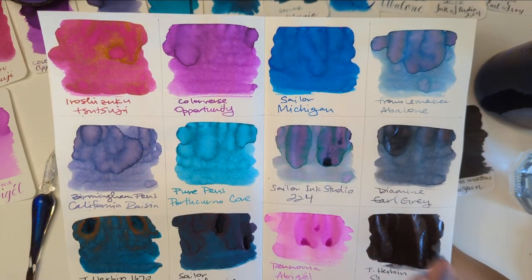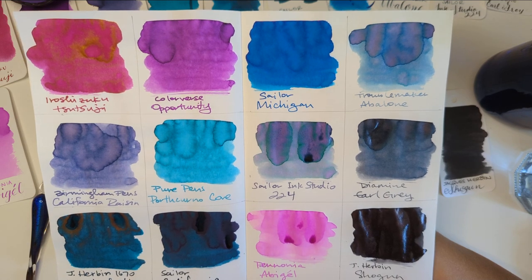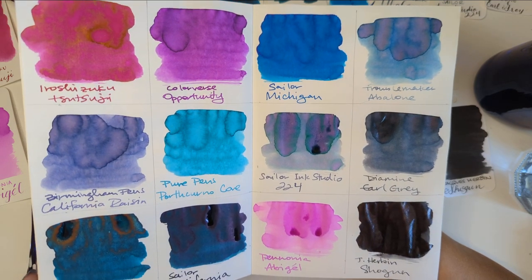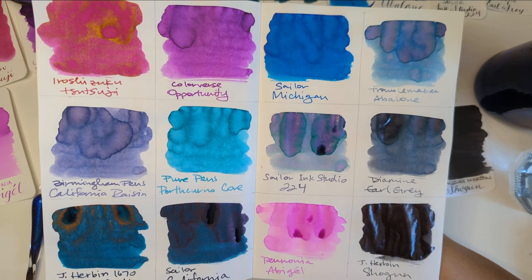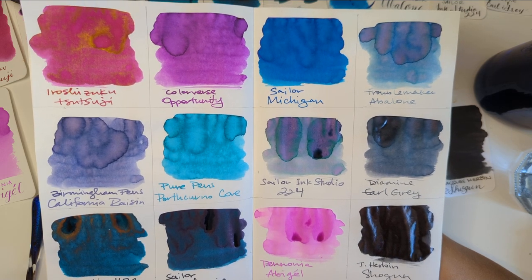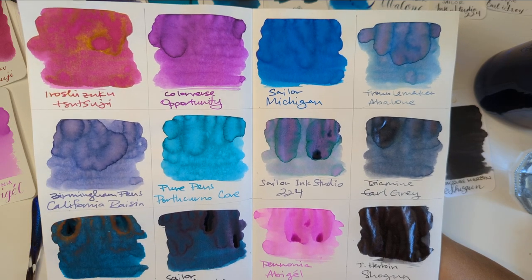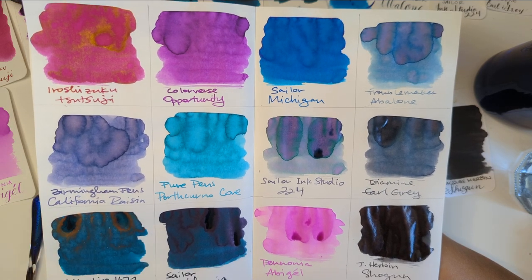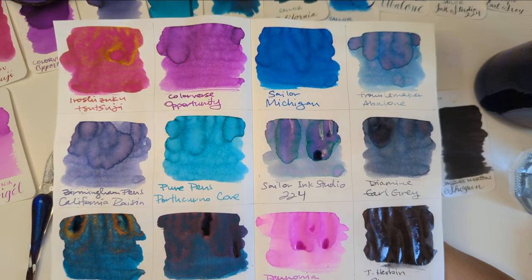I think something that you can see that most of these have in common is they all shade pretty well, with the exception maybe of this Emerald of Chivor. I do like... Oh, and Tsutsuji doesn't a ton. But I do like that. It makes it more interesting to me when I'm writing if something is going on.